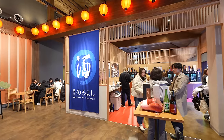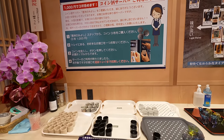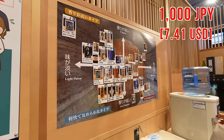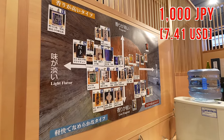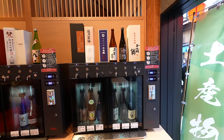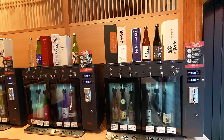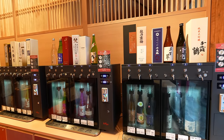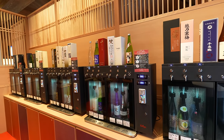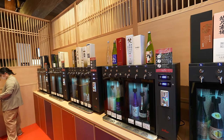Oh, in front of it, we have the sake stand. Seems like 3 cups of sake for 1,000 yen. There are many different kinds of sake. I tried the sake stand in Hida Takayama. The price was 100 Japanese yen for a cup, but of course it is a different sake in a different place, so you can't compare. But yeah, if you love sake, it's a perfect place to try many different kinds of sake.